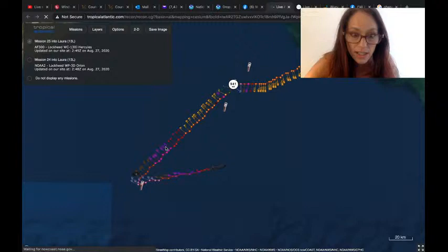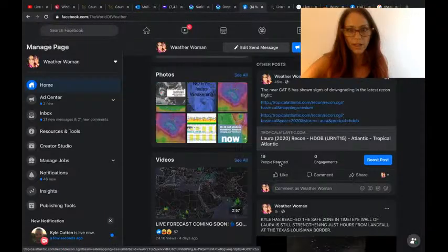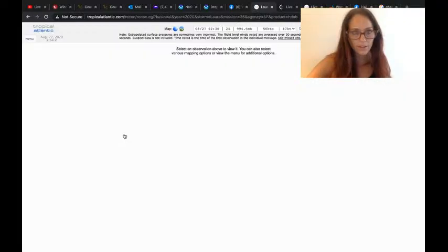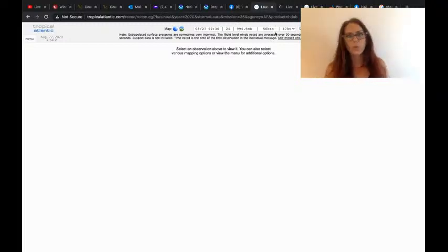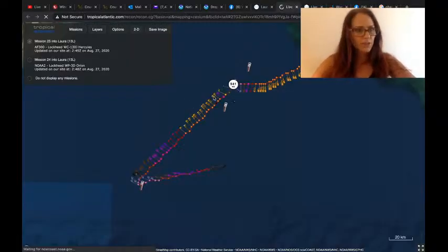Last I saw, the strongest was 90 something. So I'm going to go ahead and check this one and make sure it's still the same flight, because they could have gone again. But it was 25. Select observation above to view. That's not coming in now. How weird. I just posted this because it was showing 99. It looked a little different. They could possibly still have been in the air, because this was not the same. So darn it. It was looking better and better, and now it's not.